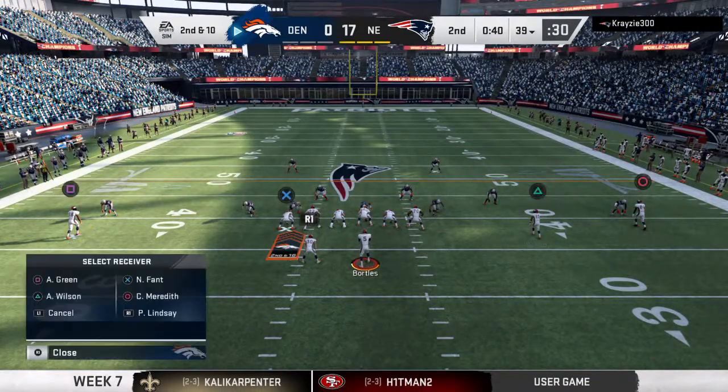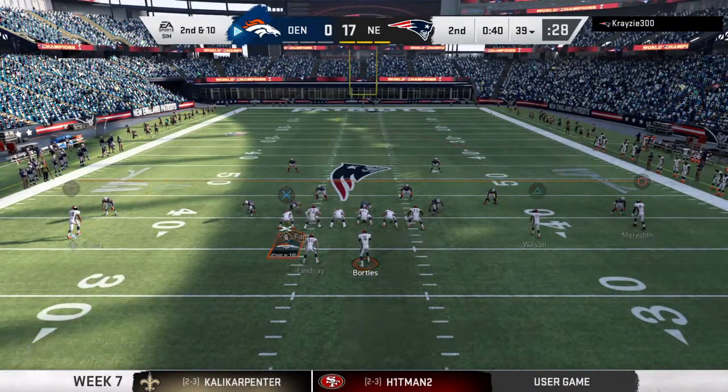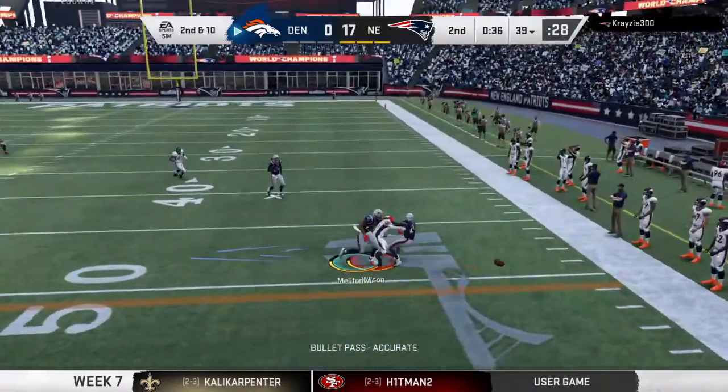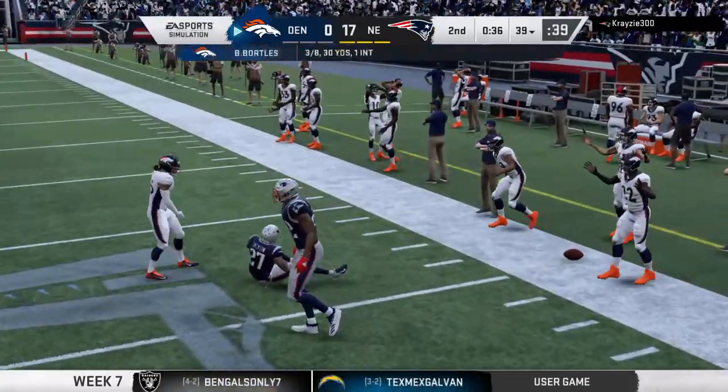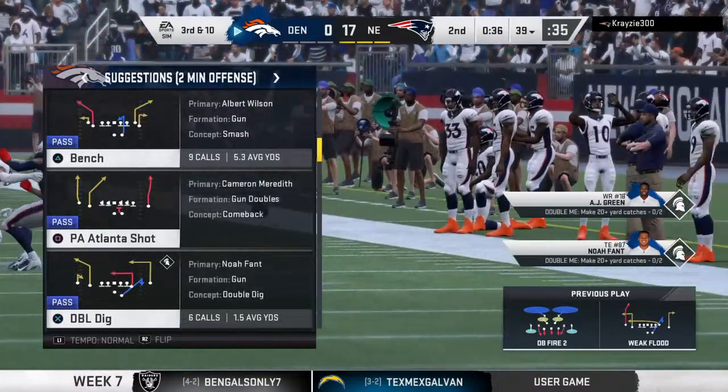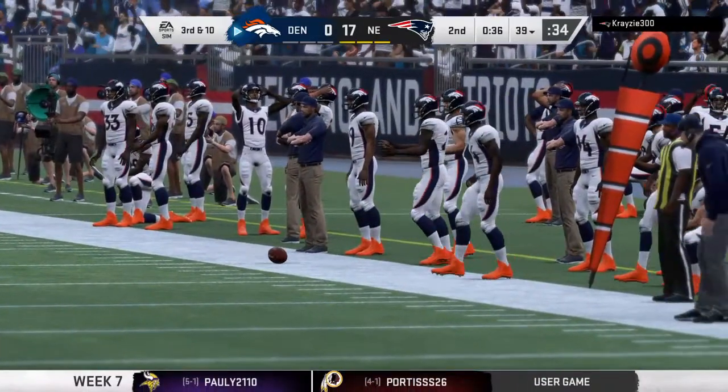I love how you put it together. The front and back working in sync, only way to play good defense. Now, meanwhile, here's a 2nd down throw that's knocked away and incomplete. Albert Wilson, the intended receiver there. And that'll make it 3rd down.